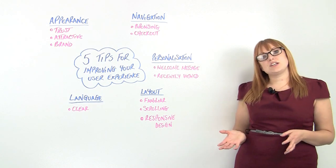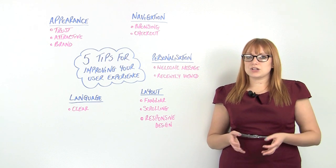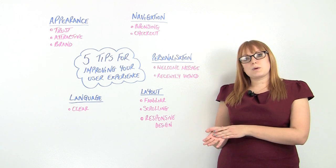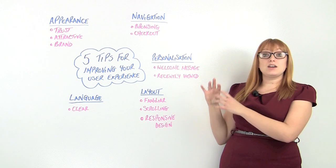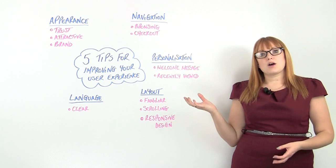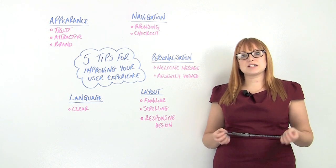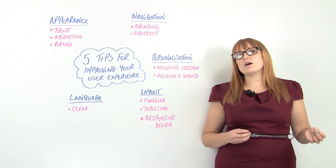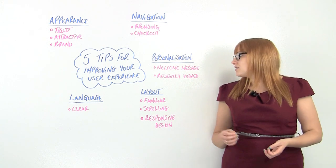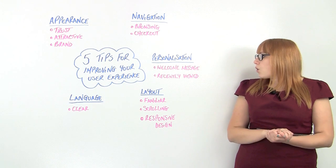Next of all, personalization. Now this is something we're seeing more of within the online industry. So when you sign into a website, it comes up across the top, "Hello Gemma," or "Welcome back Gemma." This is the kind of thing. By making users feel welcome to your site and drawing upon their previous experiences, they feel more welcome and comfortable being there.